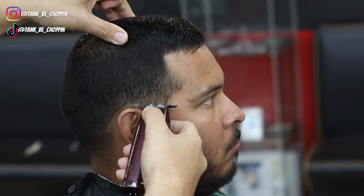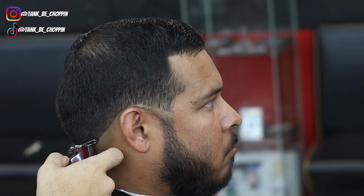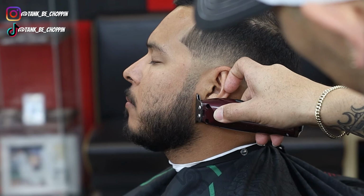And the good thing about this trimmer, guys, is it comes straight out the box hitting, you know what I'm saying? You really don't have to zero gap it if you don't want to. You can, but you don't have to. Straight out the box, it really works well. We got a strong, powerful motor. I believe this trimmer has about 6,800 RPMs. So the motor is a good size motor, nice strong motor.